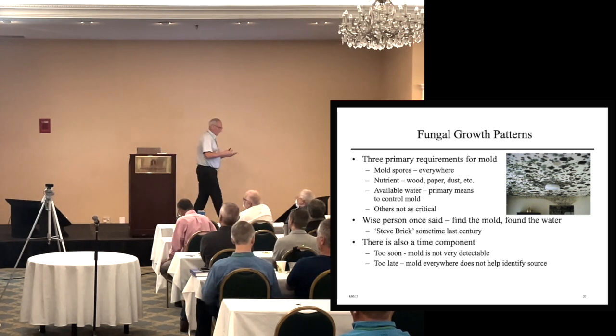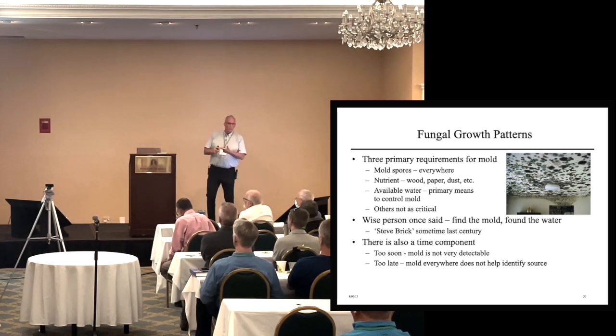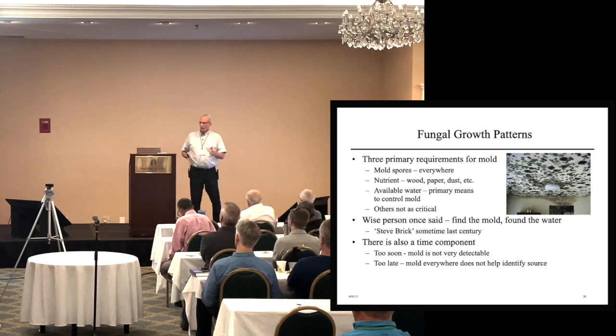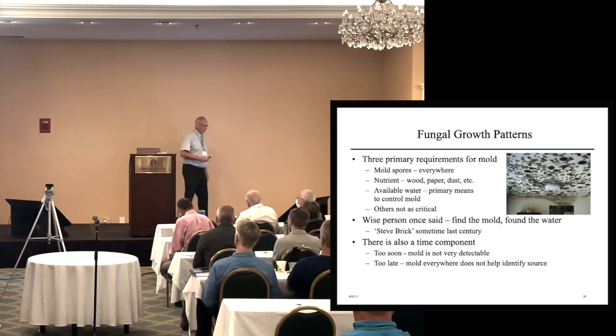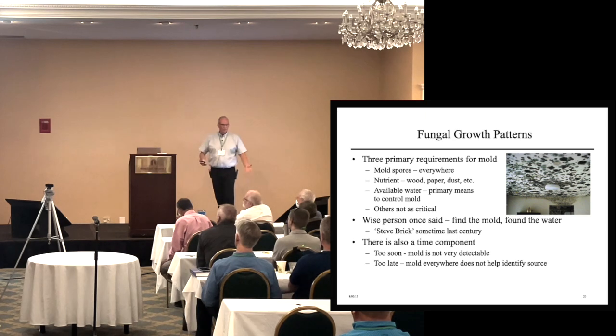So you have to have three things for mold to occur. You have to have mold spores. They're ubiquitous. They're everywhere all the time. Generally speaking, we do not have air filters that are good enough to stop mold spores. And if we did, they stop airflow too, so we can't use them anyway. You need a nutrient. Mold doesn't grow on something it can't get food out of, right?